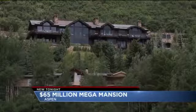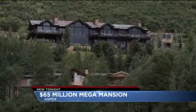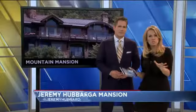The estate on Aspen's Red Mountain now on the market for $65 million. That's not an error on your screen there. Tonight, we are giving you an exclusive look inside. We heard about this huge house when it went on the market just a few days ago, but we had to see it for ourselves.